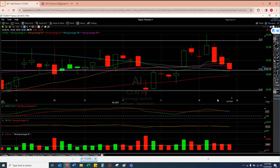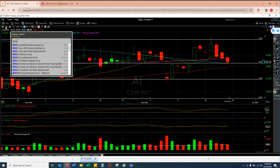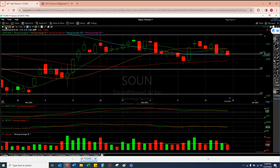So yeah, just too many lines. That's what it is. There are too many moving averages too close to each other. And again, volume, right? Volume just hasn't been there. So yeah, I think those are my C3 AI thoughts. Let me know if you agree or disagree. Otherwise, let's come into SoundHound. And my goodness, right? It's a little disappointing because literally the last video I made on SoundHound was, hey, I think we've escaped the 100 moving average.